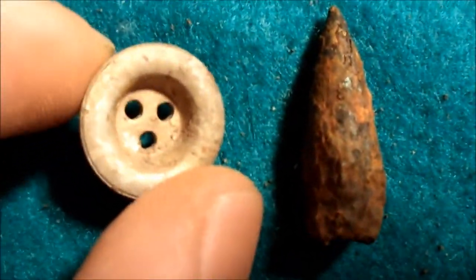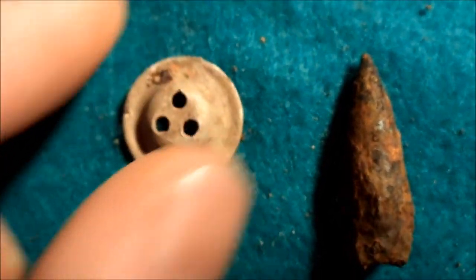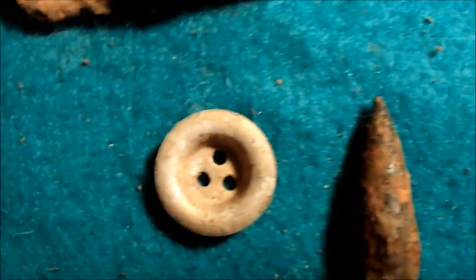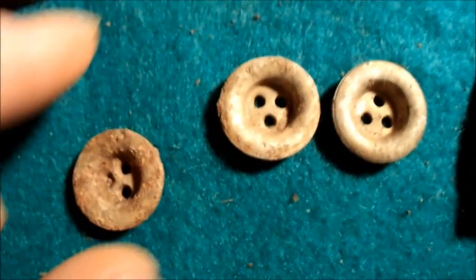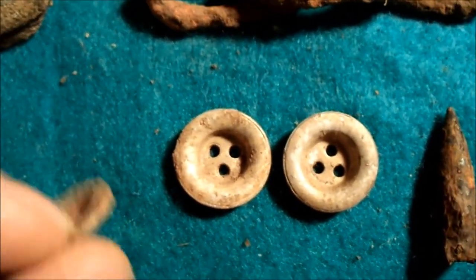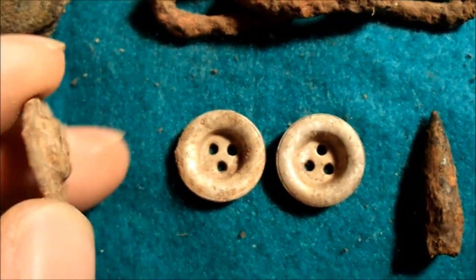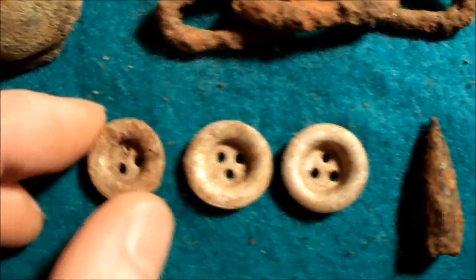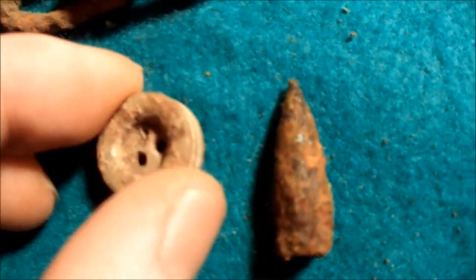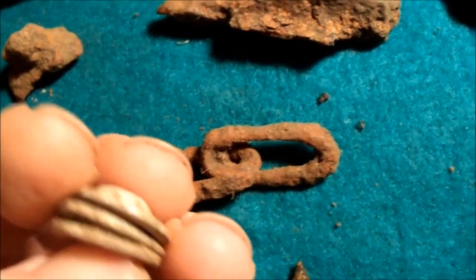And then this must be the find of the day then. One aluminium button, probably undergarment buttons, German. And I found this one also in the soldiers' field, and this one came from my very first permission that I showed in the third part of my metal detecting tour. I show my first field, and that's about 5 kilometers away from the soldiers' field. So these came from the soldiers' field, and this one came from somewhere else. But as you can see, they all match up perfectly like this. They're exactly the same buttons.